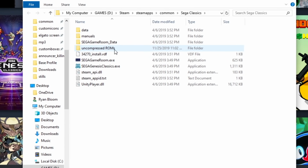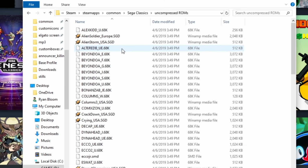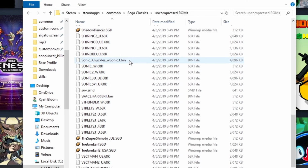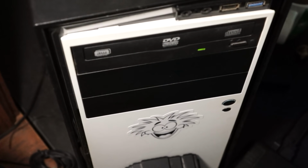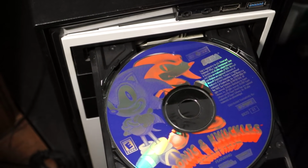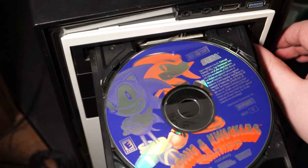You should be brought to wherever your Genesis games are installed, and the required .bin file should be in the uncompressed ROMs folder, assuming you own the game. If you happen to still have an old Sonic & Knuckles collection disc, you can also still technically play that on modern versions of Windows as well.